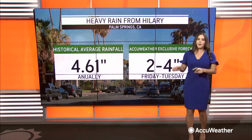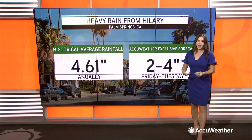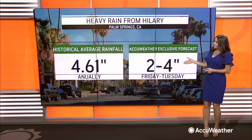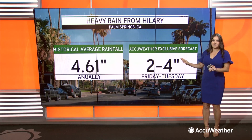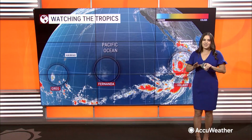For example, Palm Springs generally sees about 4.5 inches or so of rain in an entire year. We could see 2 to 4 inches of rain in Palm Springs just this next few days here. So we're talking about a year's worth of rainfall into an area that needs a break.